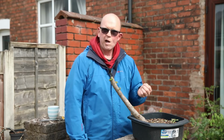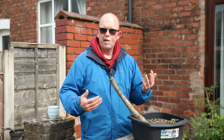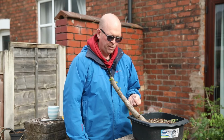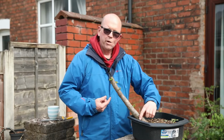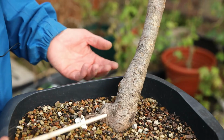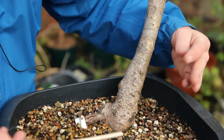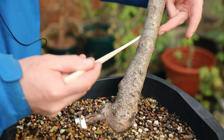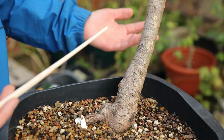They're amazingly hardy, these plants. I know you can use the black bag technique and all that stuff, but I wasn't even that bothered about it, so I just chucked it in the garden. And it's sprouting really well. It's got some quite good taper at the base. So this is probably the best feature of the tree, and that's saying something. It comes up here, it kind of goes in, and it's coming alive.